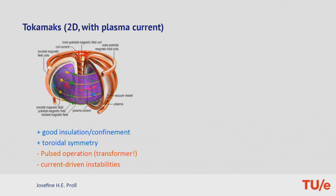Namely, these current-driven instabilities, and I didn't even tell you about the pulse operation yet. How do we get a current in the plasma? Well, with a transformer in the middle. But the transformer action only works by switching it on or switching it off. So by needing this current in the plasma, this can only ever be a pulse operation, which is not ideal.